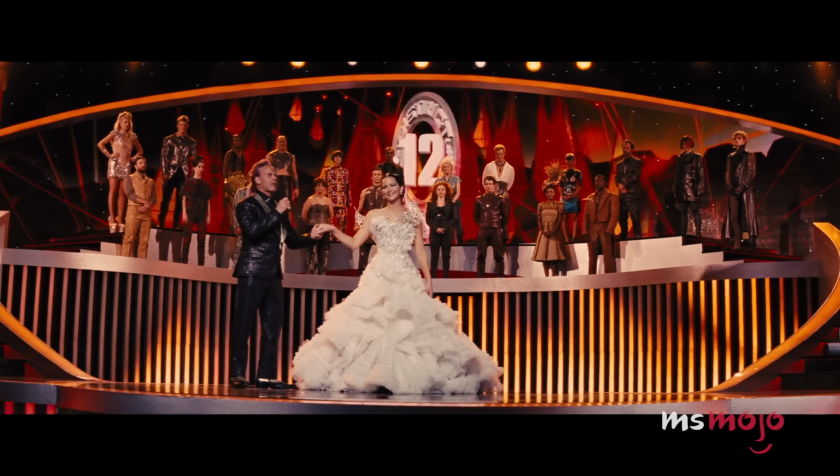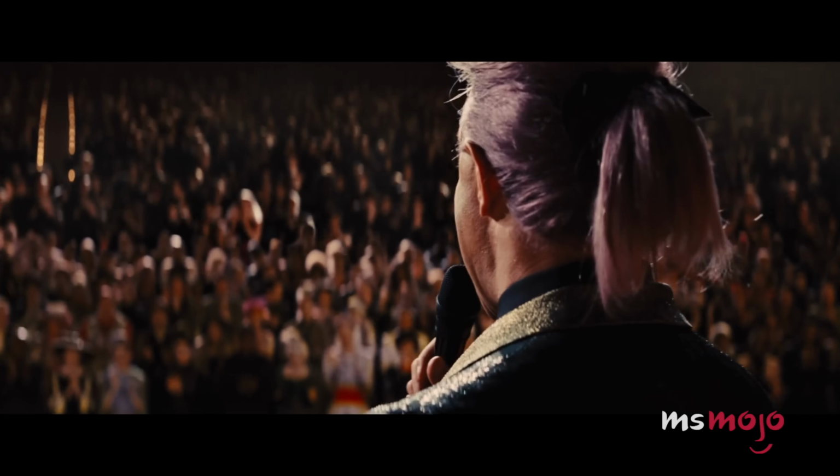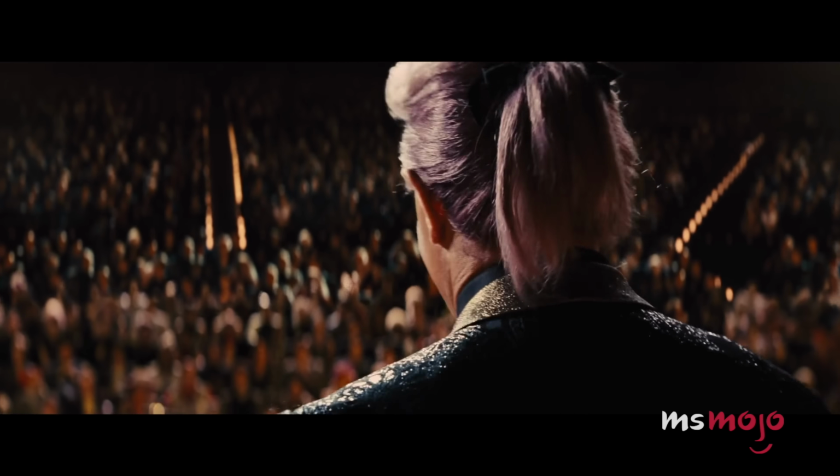Trish Summerville worked with Indonesian designer Tex Saverio to create Katniss's dress, meant to reference her PR romance with Peeta Mellark. The result is a stunning gown with an organza corset.